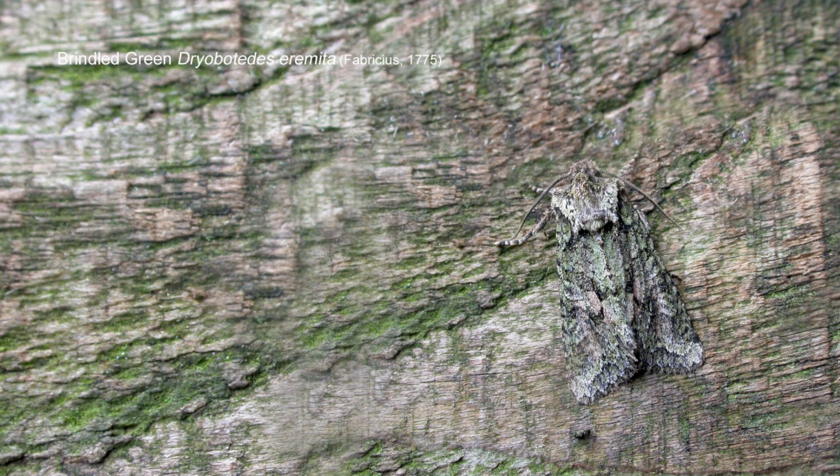Brindled green is one of those really nice autumn moths, and obviously I like it because it's green. But then we've got turnip moth, spinning snout, 1 large yellow underwing so far, centre-barred sallow, of course. There'll be a number of those, and light emeralds. So a really good selection of moths, and we're on to about 20 species already, and we're just coming up to about 9 o'clock now.